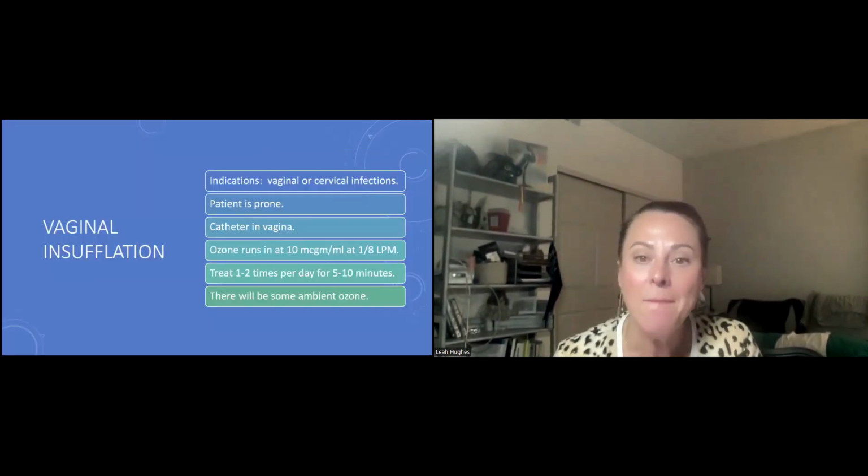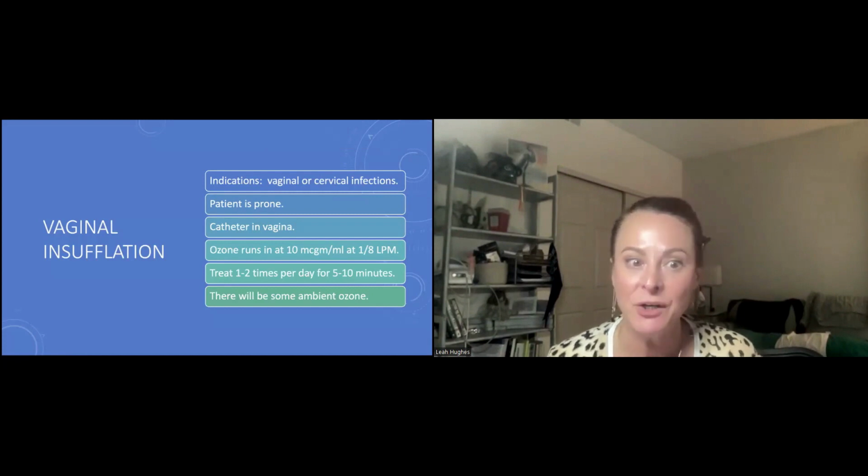So we also use ozone gas, and we call it vaginal insufflation. You can use it for vaginal or cervical infections. We also use this for infections in the vagina and viruses that you can have in there. Usually you're lying down. We insert that catheter into your vagina. We run the ozone gas at a concentration of around 10 micrograms per ml. And you can actually do this 1 to 2 times per day for about 5 to 10 minutes.